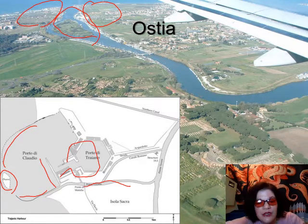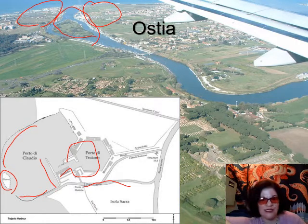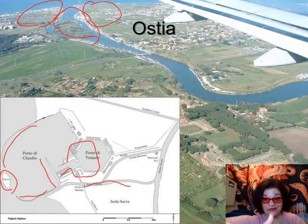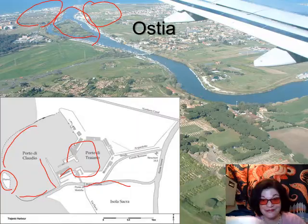Let me use blue. Here we go. Unload ships here and transport them here to the River Tiber, and then transport them down to the city of Rome to sell them. So there's a canal built in to accommodate that. The amount of engineering you have to invent in order to make this, oh, I've already been crass, this turd of a harbor into something usable is really quite impressive. Gold star Roman engineers.